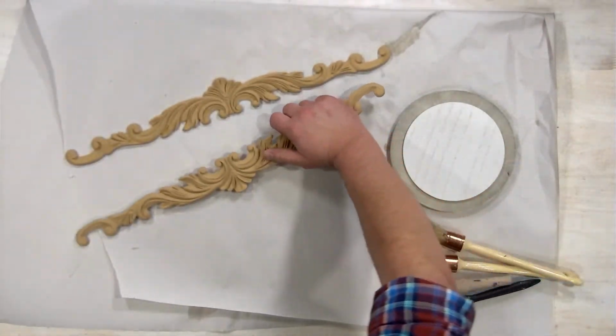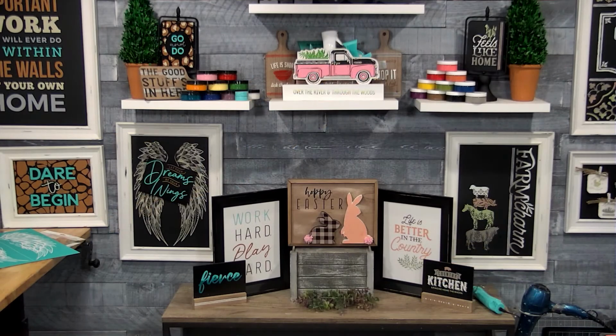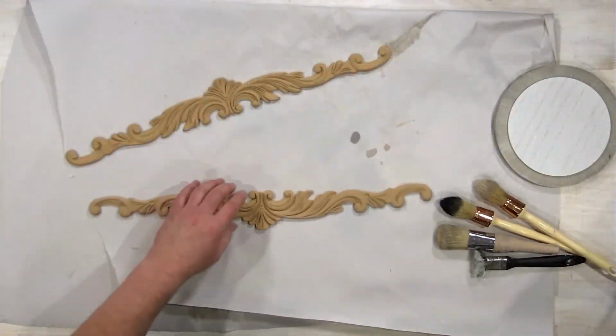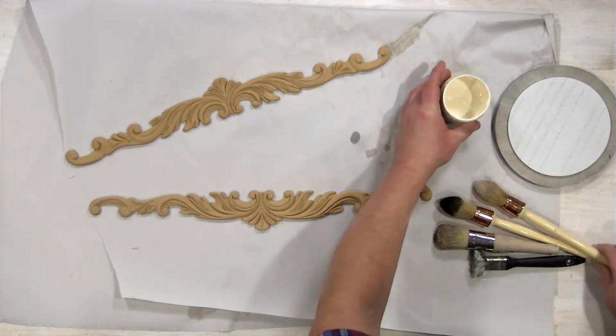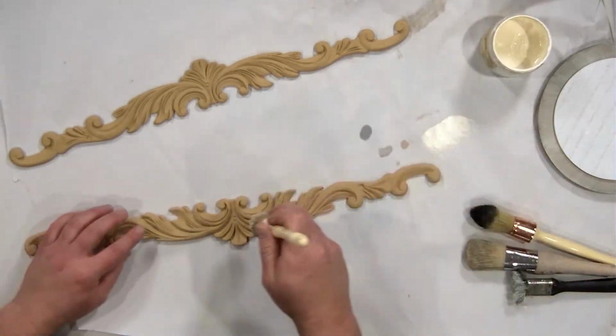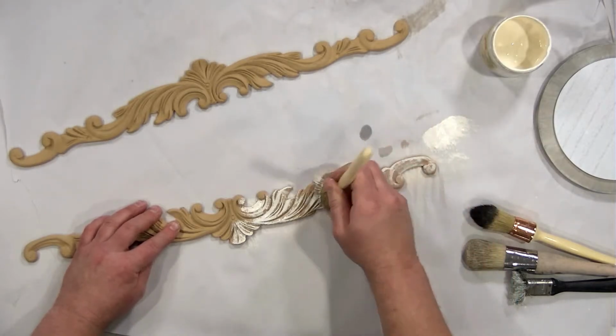We're going to use a couple of different things. Let me grab all my stuff. Where is my... Oh, there it is. Okay. So the first thing I'm going to do is just put a base coat on it. And we are not trying to get great coverage. We kind of almost want a little bit of a dirtier look. So I'm just going to pounce it like so.